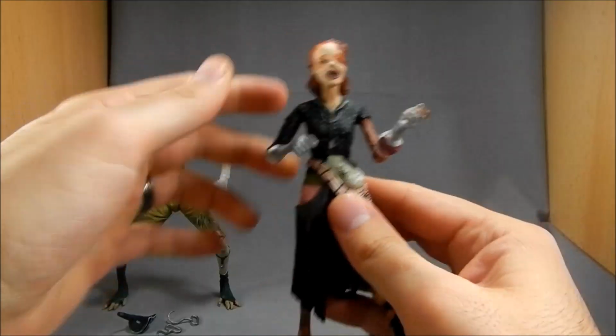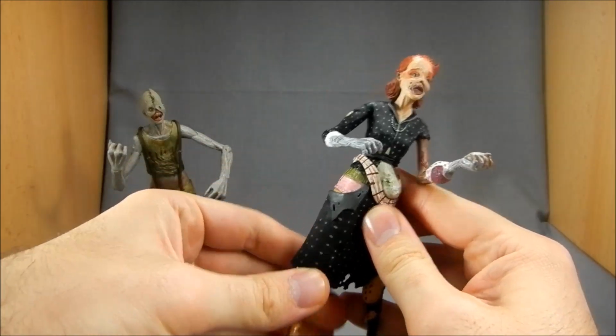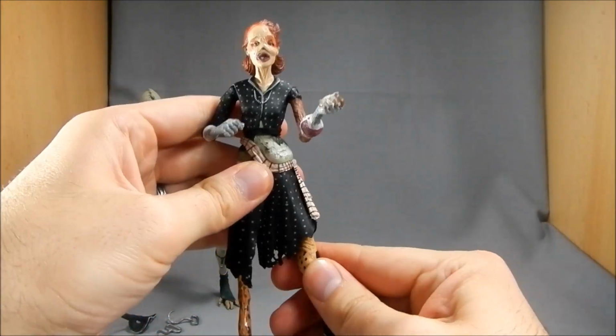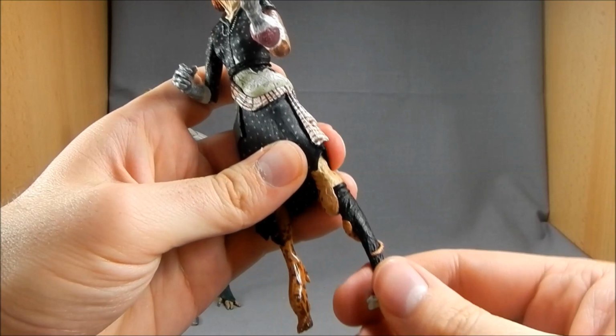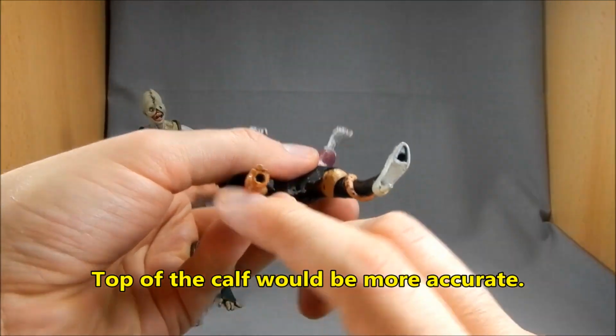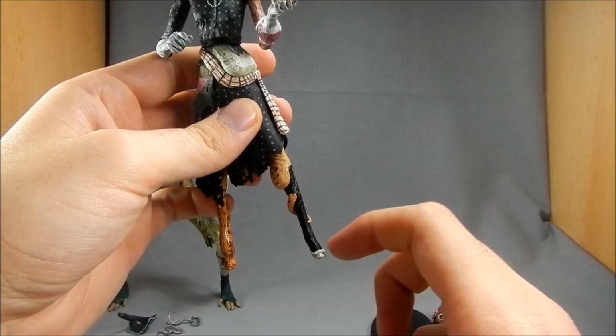Holla! And we've got swivels in the hips here that are V-cut. You can see they just sort of rotate because you can't really get to them much anyway because of the skirt. But still. And then we've got swivel in the top of the shoe. Now, since this foot is basically like a peg, this is going to be your center point for balance.